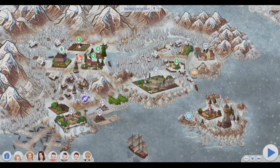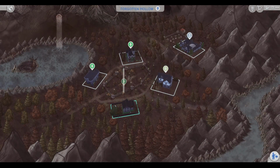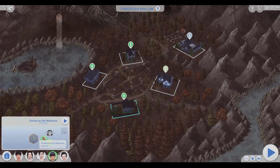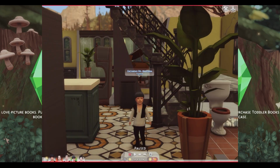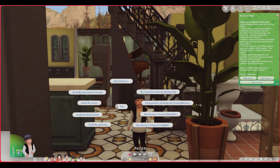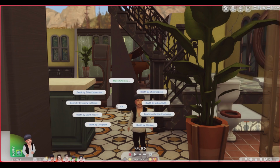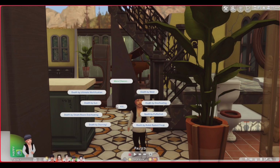Perfect. All right, so we are going to go ahead and go over to our Del Madonna home, and we're going to have to kill Zacharias Del Madonna. Unfortunately, he did not make it through our vampire hunt. Okay, so this is Zacharias Del Madonna. We are going to unfortunately have to kill him because he has been killed in the vampire hunt. And so we are going to have to take him away. So let's go ahead and kill him now. And then we will put him in the cemetery.